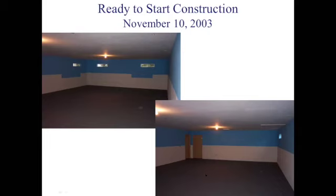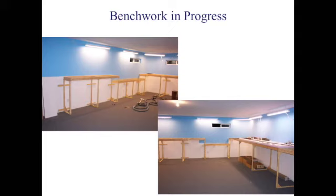Here's the entry where you come in. Here's the opposite corner, diagonally across. About that same time, I decided to use, instead of trying to find 1x4s, Jim Yonkins helped me out. We got a load of 3/4 inch plywood. We ripped some 1x4s on his radial saw I used for bench work.